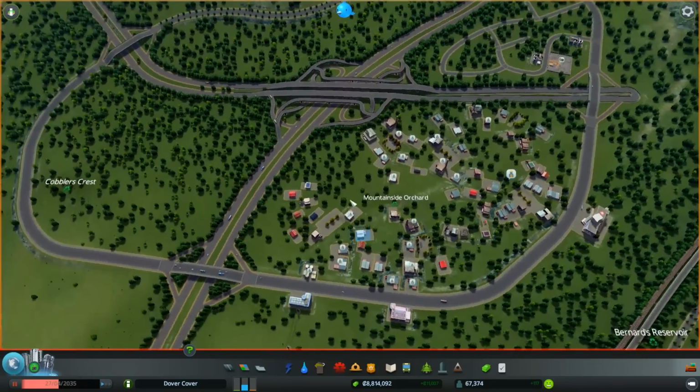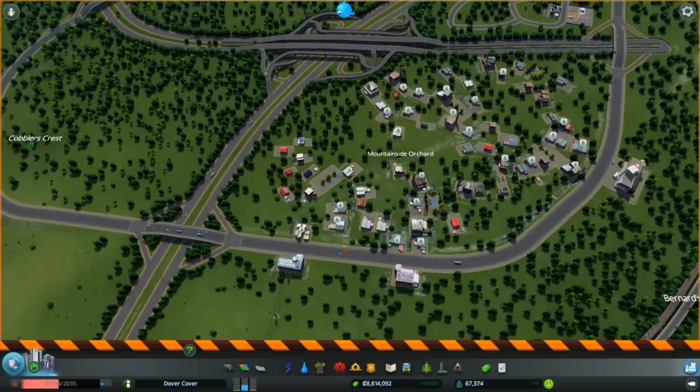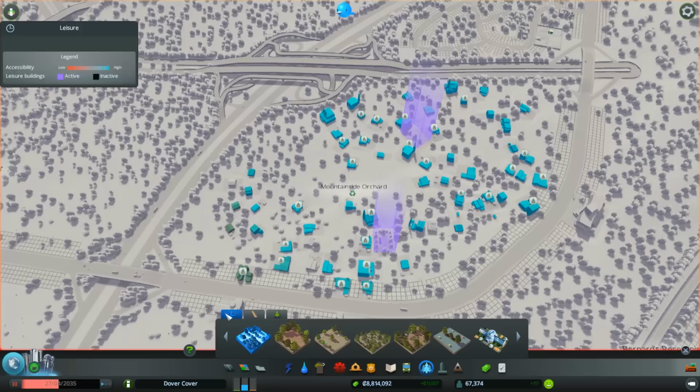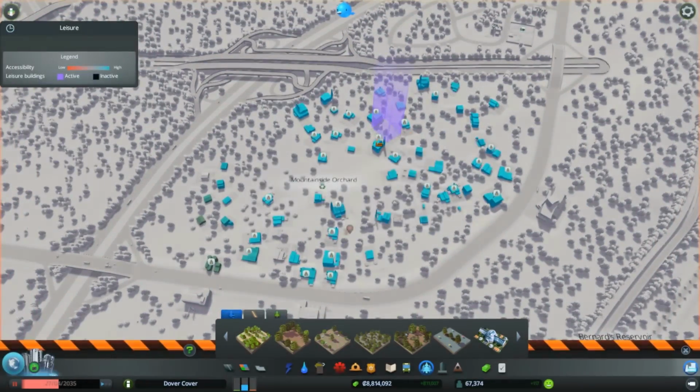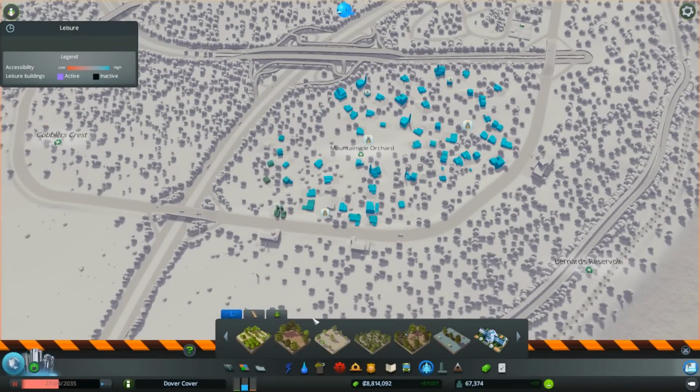Now, what we need to do is to design this. Are there any parks in this area? Yes. There is that park. There's this one. There is this one. There is that one. Let's just go check out some parks, see where they are. Oh, still more. Okay, boom. Yes, demolish. And yes, demolish. Okay, so we've demolished all of the parks.